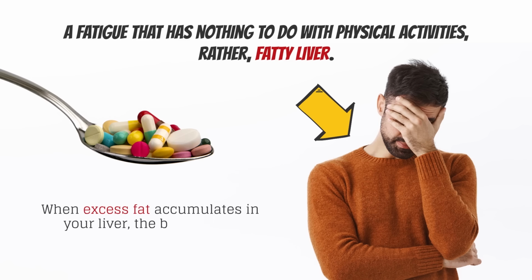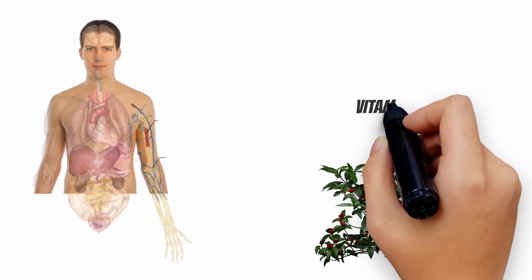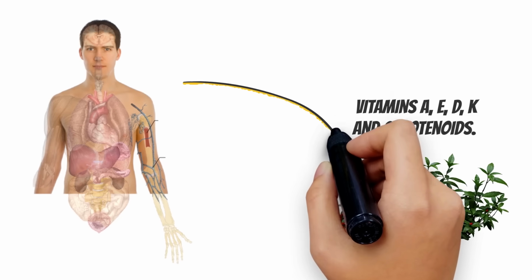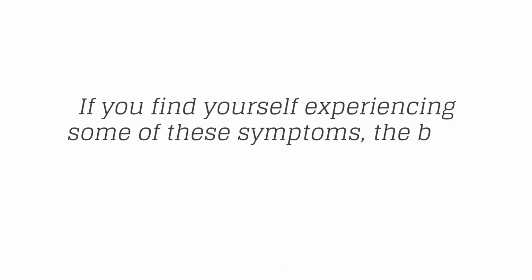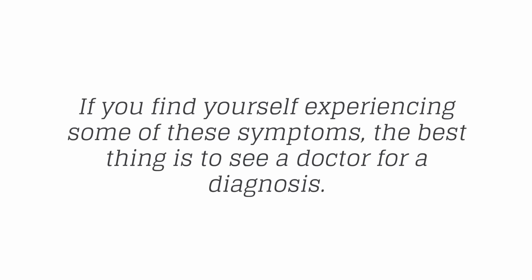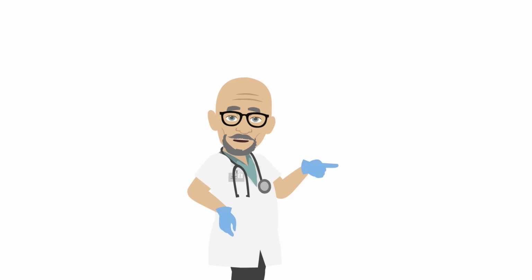When excess fat accumulates in your liver, the bile will not function as it should. As a result, your body will struggle to process essential soluble nutrients from the foods you eat. Your body struggles to absorb vitamins A, E, D, and K, and also carotenoids from plant sources. The result of all of these is low antioxidants in your system, leaving you feeling regularly tired, weak, sluggish, and unmotivated. If you find yourself experiencing some of these symptoms, the best thing is to see a doctor for a diagnosis. Have you learned anything so far? Good. Now to the next sign.